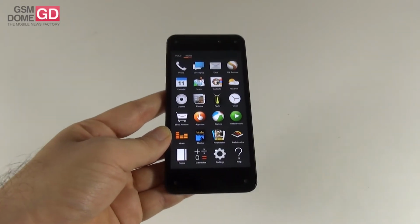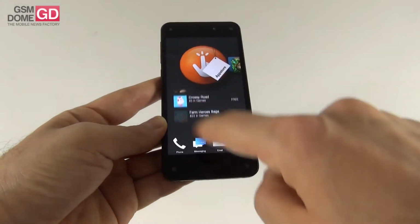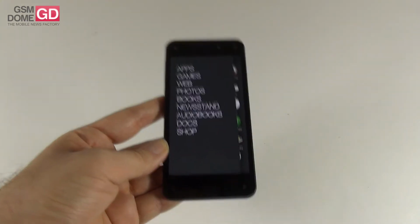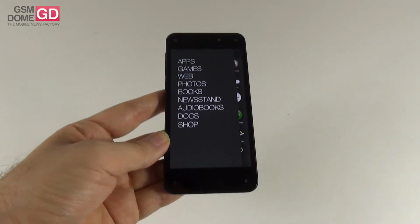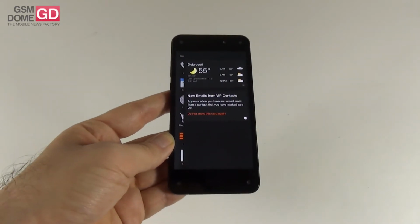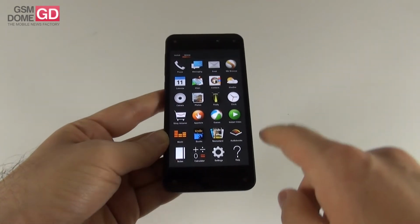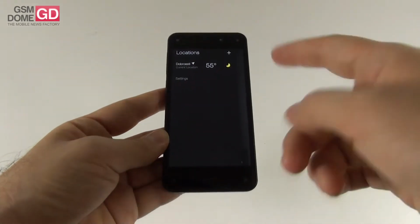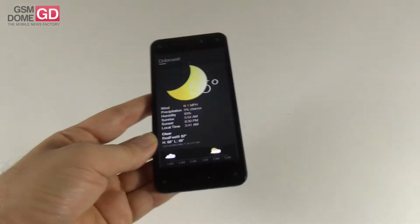If you're in the home screen and you swipe to the right, let's try this again. You can find the sections that will divide the content on your device: apps, games, web, photos, books, newsstand, audiobooks, docs, and shop. And if you're swiping to the right, you can find some cards like the one showing weather, emails, and things like that. Okay, and let's see what happens if you're inside an application, for example, the weather. If you swipe right, you can find its sections. For example, if you're in the gallery, the photo gallery, you can see the folders of your pictures.